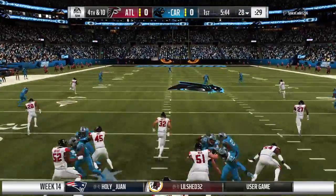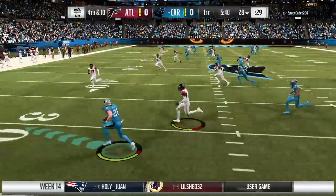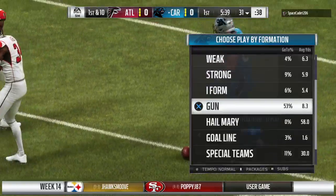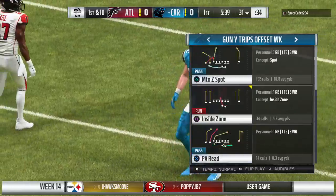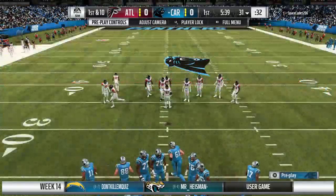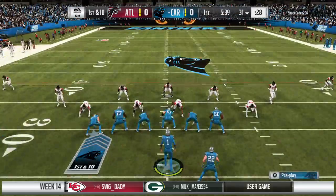And just a single punt for him in the loss last week as he sends this one away. A 40-yard punt, given 3 on the return. And the Panthers will take over now, 1st and 10. The 4th down run successful. Now they look to pay it off on 1st down.